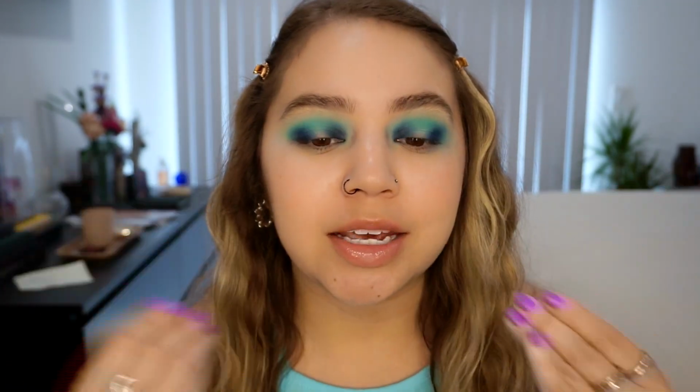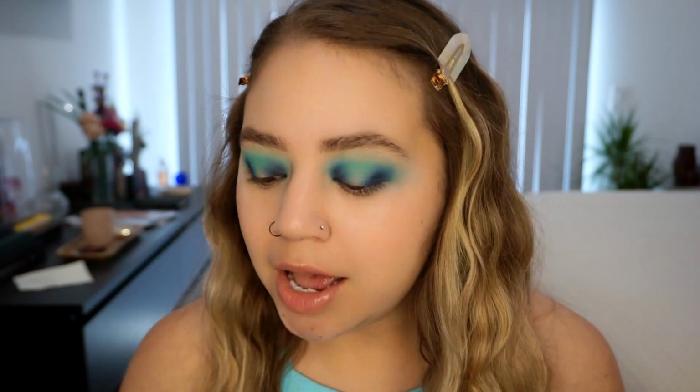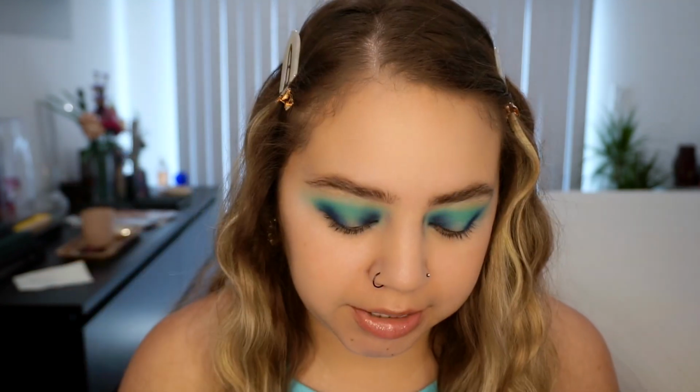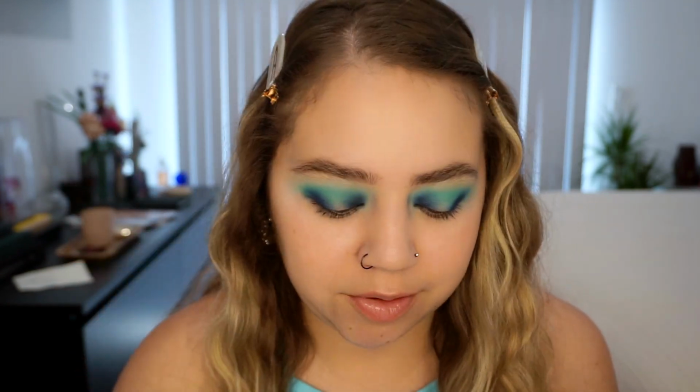So now that we have the base of the halo eye down, I'm just gonna go ahead and take Climb Time. It is the shimmery blue in here. I'm gonna put that on the center where we left that part blank on the eye. I'm just taking this with my finger. This is my favorite way to apply shimmers. So I'm just taking that right down.